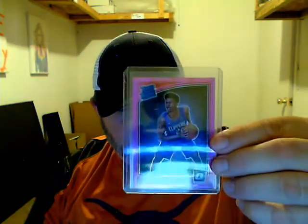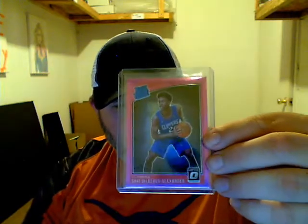Basketball, I got this nice pink Holo. You're going to see a lot of this guy, Shai Gilgeous-Alexander. He's someone I'm speculating heavily on for the basketball playoffs. So I'm going to get some more graded cards. I just sold a PSA 9 Blue Velocity yesterday for $80. So I made a little profit on that.